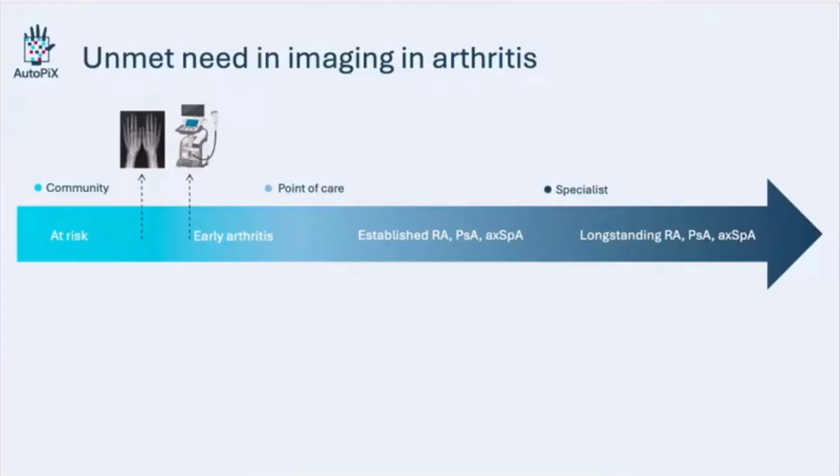And then in these situations, particularly when the first symptom, joint pain, is noticed or detected, then imaging examinations are very commonly performed. And these may include, again, X-ray, ultrasound, or in case of the spine, MRI.